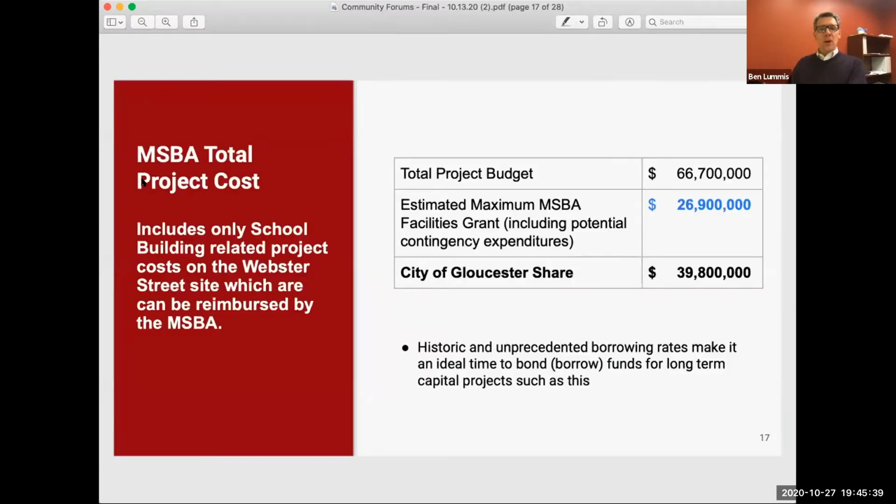We're going to talk about the cost now, and one of the important things to realize is because of the borrowing rates, this is a time that's pretty much unprecedented in terms of being a good time to borrow money for municipal projects and capital projects. So the total project budget, and this is after the design work has happened over the last 4 years, and two different estimators basing the costs on the design as it stands. So it's a maximum project budget of $66.7 million.